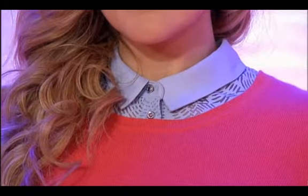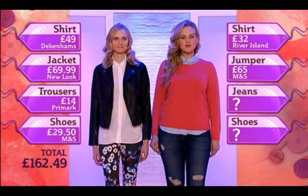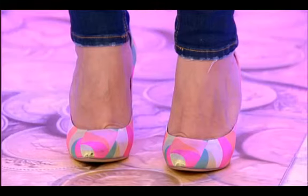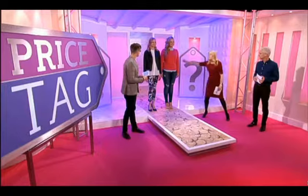Okay, who's right? Right. The shirt from River Island is £32. The jumper from M&S is £65. The jeans are £38 from Miss Selfridge. And Arnie, you said less. So the shoes need to be less than £27.49. They are from River Island. Will it be more? Will it be less? They're more. They're £50. Hard luck, Arnie. That gives us a total price tag of £185. Oh, no. Arnie. No, the reason, because I've got this jumper and it's cashmere.